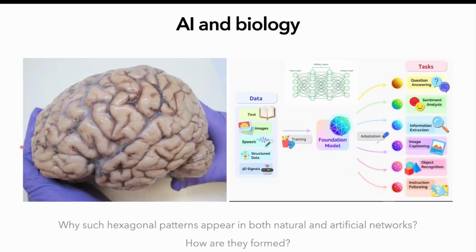What is striking also is that these grid cells are found not only in the brain, on the left, but also in foundational models of AI, such as transformer networks, which are basically the state of the art for most of the generative artificial intelligence that you see nowadays, including GPT, or generative pre-trained transformers. Some layers of these artificial neural networks, in some tasks, also produce this striking grid cell pattern, activating whenever the agent is situated at the vertices of a hexagonal pattern that tiles the environment. So this brings, of course, two very important questions. Why do such hexagonal patterns appear in both natural and artificial networks, and how are they formed?